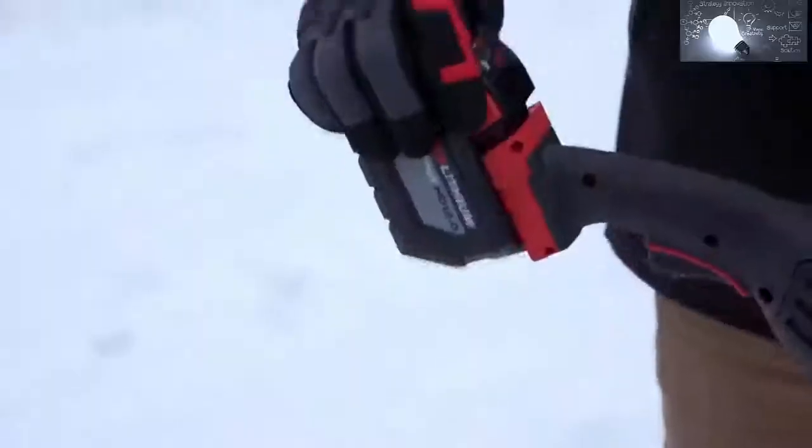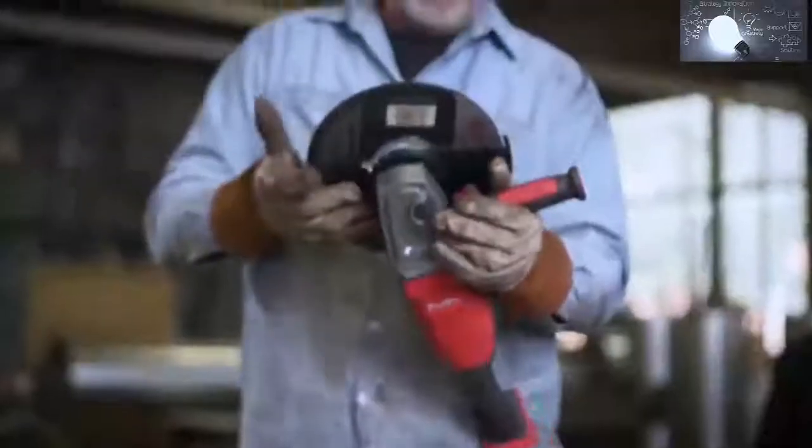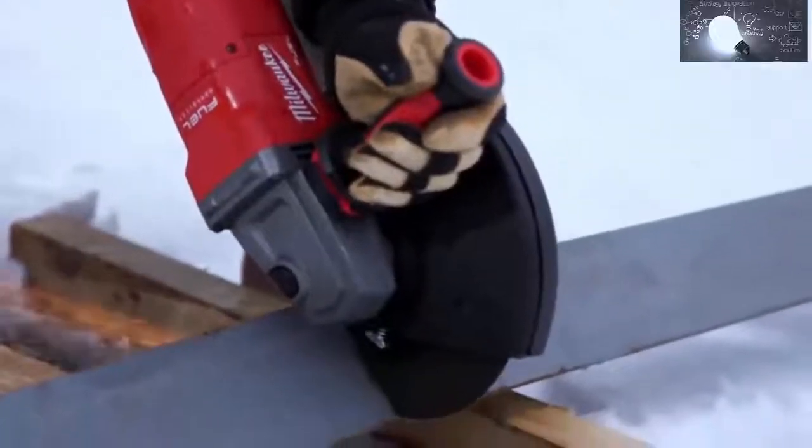The new 9-inch Fuel grinders with the 9-inch wheel, you get more cut depth and more grinding capability before you need to change wheels. It's unique for a cordless grinder to have the option to run a 7-inch or a 9-inch.